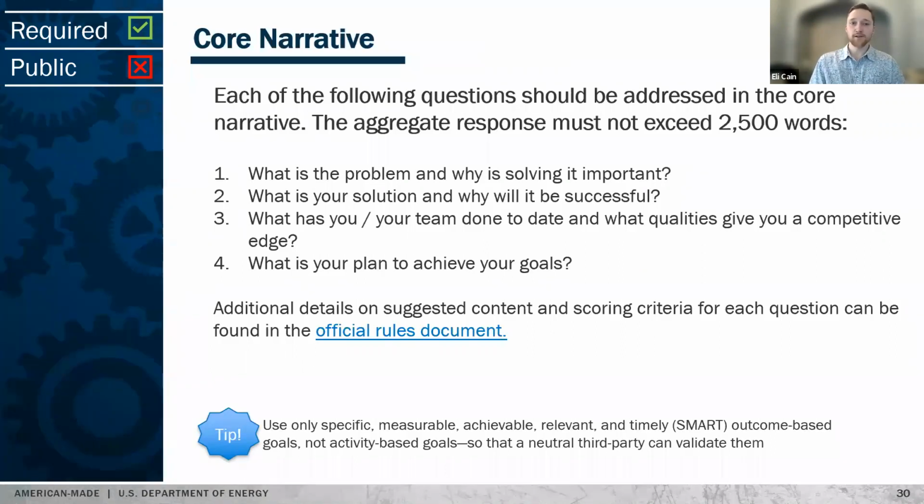Core narrative is where you will spend the vast majority of your submission. Your aggregated response cannot exceed 2,500 words for each of these 4 questions. What is the problem and why is solving it important? What is your solution and why will it be successful? What have you/your team done to date and what qualities give you a competitive edge? And what is your plan to achieve your goals?